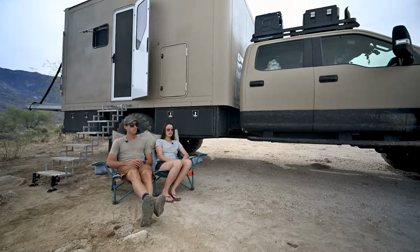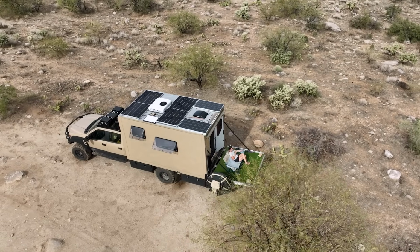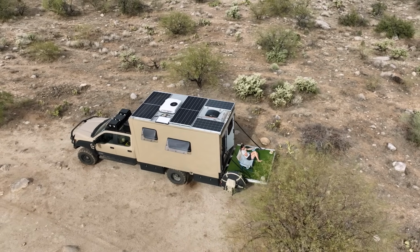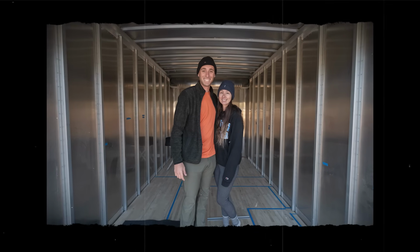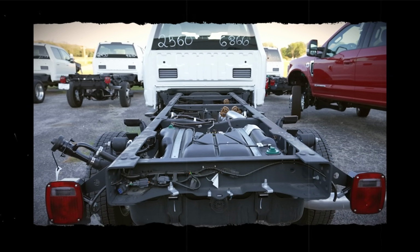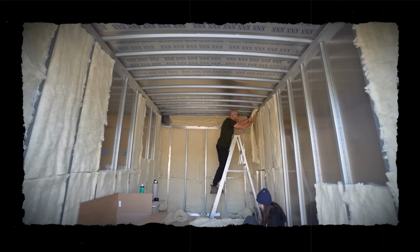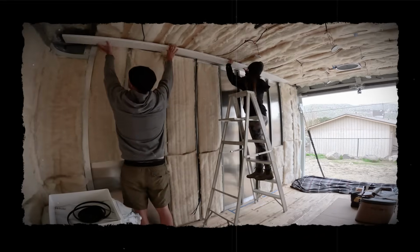Our build technically took us a little over a year. For a build like this, it actually was surprising how much more complicated it became just to start the build. Getting the box outsourced to get it set up, getting the truck dialed, versus something like a van where you get the van, the slider door is already installed, and you could start building it. So we both felt like just to get this build going took a lot longer than we thought it would.